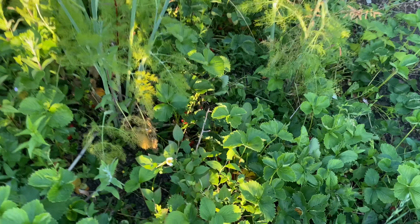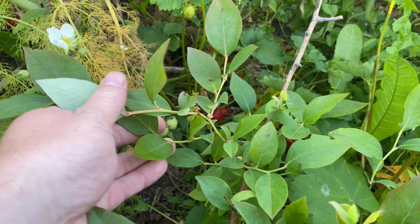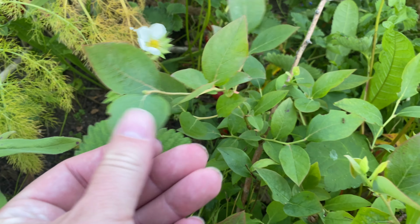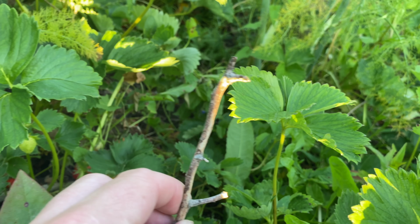Tucked away down here, this is actually a blueberry that's starting to come back up. It was in a pot and I found out my soil here is acidic, so I planted it and it's actually looking really happy, much happier than it was in the pot. So you can see it's kind of gone back down, it all died. This is this dead wood, so it's looking really happy. So we'll see how that goes.